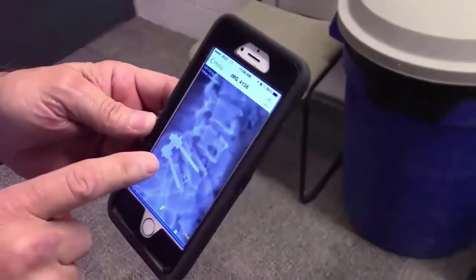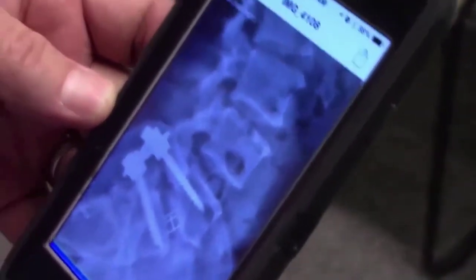Something really very simple. Something I did a thousand times, and it's just that time. And then when I got home that night, the whole left side of my body, leg, was just on fire. That is my vertebrae, and those are two screws. I asked him how big they were, and he says they're as big as they look, so they're probably about that long.